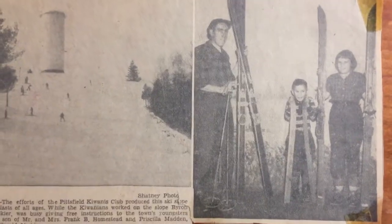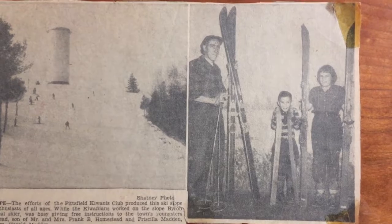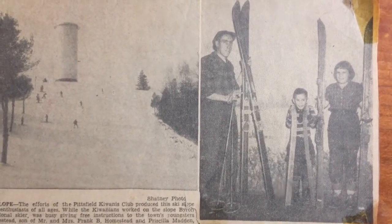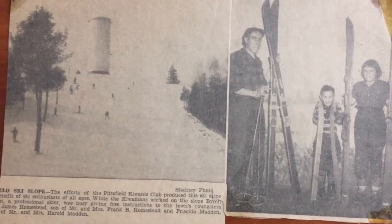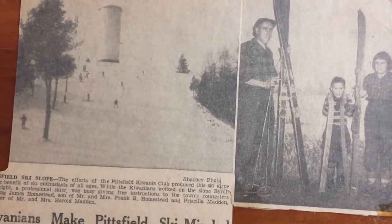This shows them at the Union Hall, which is, or was, where the current municipal building is. We had lessons in the hall. We'd put on our skis and walk around on the wood floor so that we had some feeling of what it was like to have those strapped to our feet. And as you can see, some of these skis are pretty long.